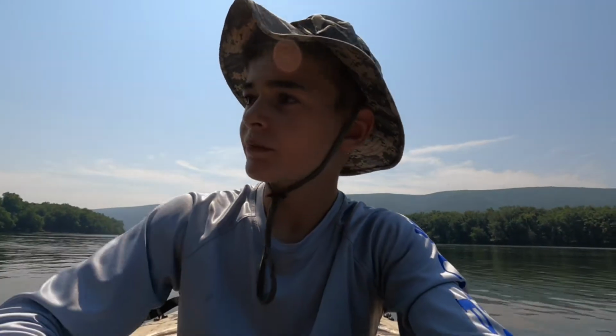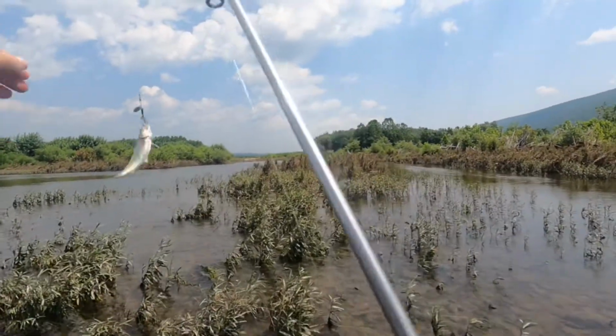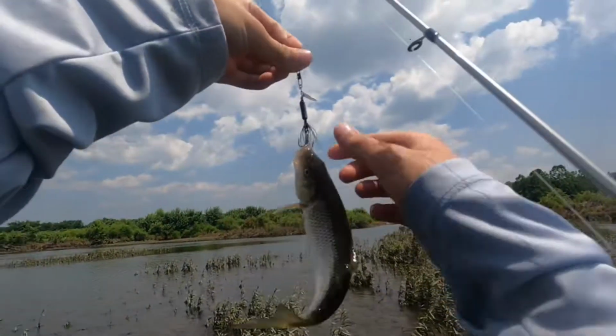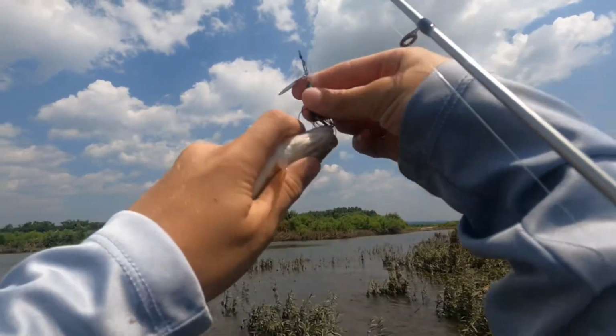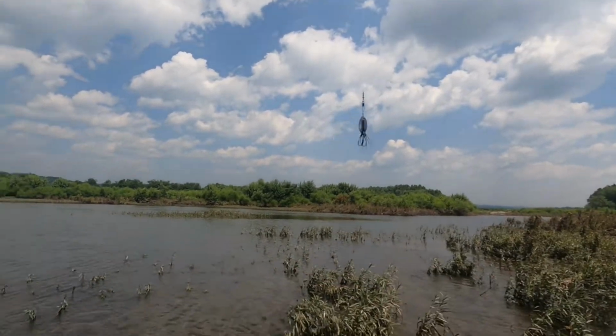Hey guys, today we're on kayaks going down the river. Yeah, just hopefully we hook into anything. Hopefully catch some smallmouth, maybe some trout. Just see what bites. Just got the first fish of the day. What is this? That's a creek chub. Oh, barely hooked. Well, he's gone.